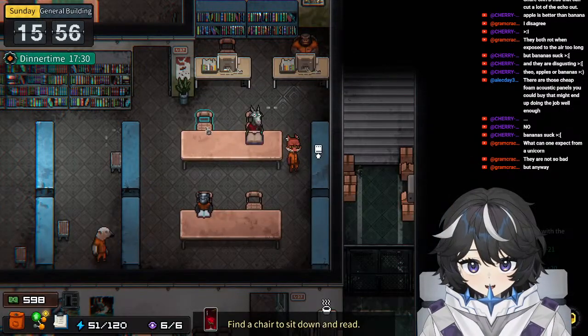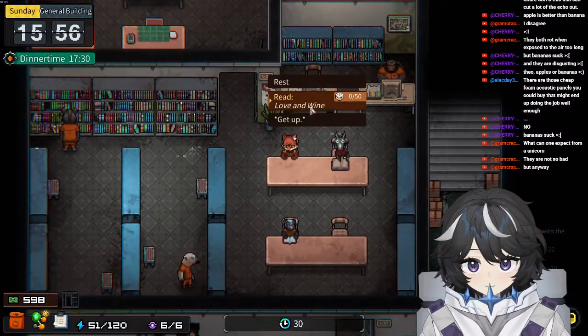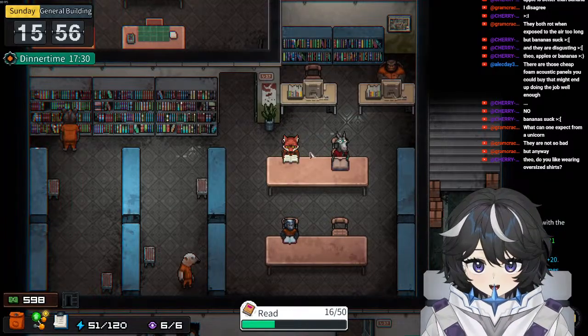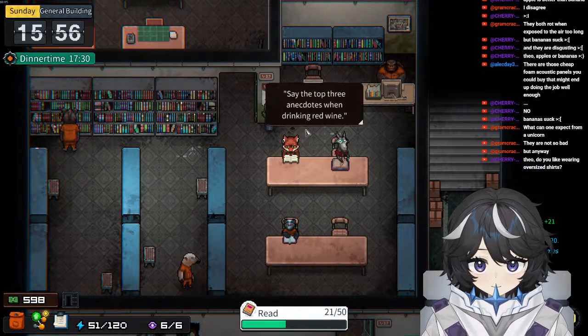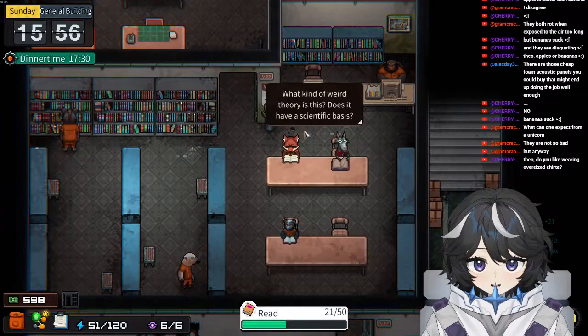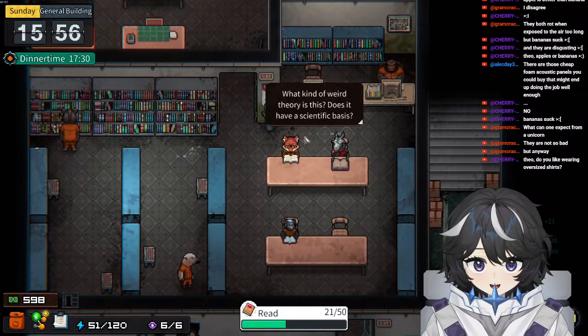Love and wine. Why the fuck not? Do I like wearing oversized shirts? I do. I mostly wear oversized hoodies. Say the top 3 anecdotes when drinking red wine. The bottom 3 anecdotes go best with beer. What kind of weird theory is this? Does it have a scientific basis?